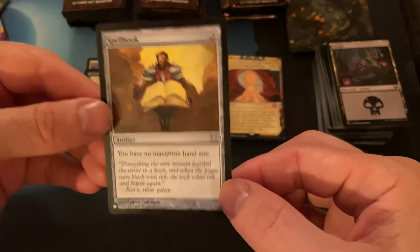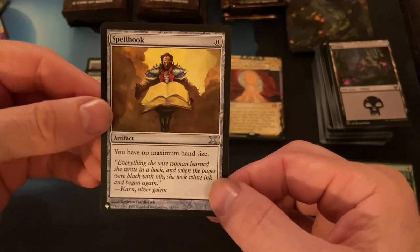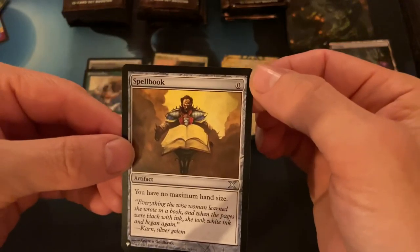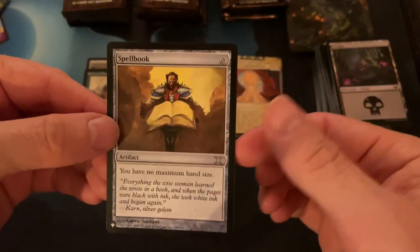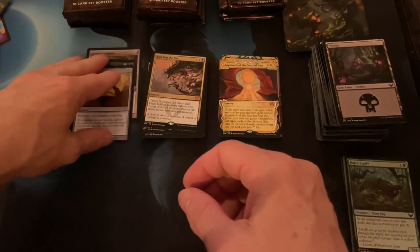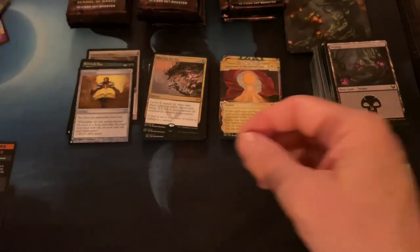Basically, what was that? Course of Tenth, was it? You have no maximum hand size. Create commander card. Zero mana cost. Might be worth like a penny or two. We'll have to check. Like I said, we'll be checking prices after we record here.